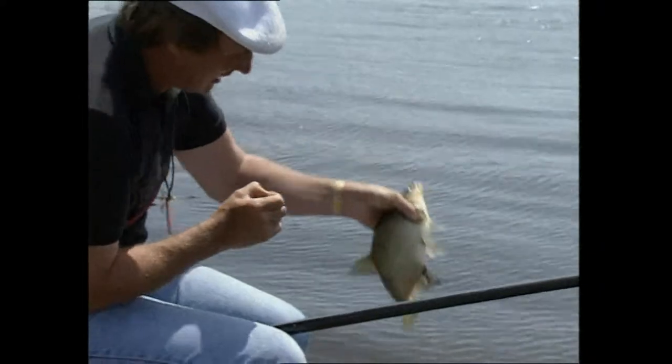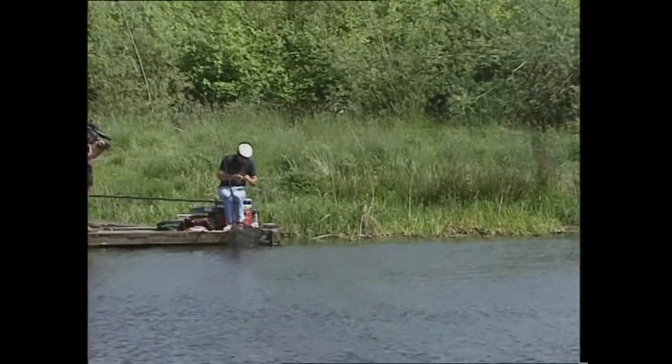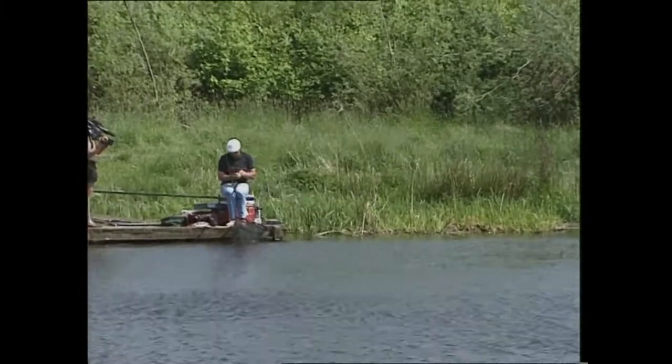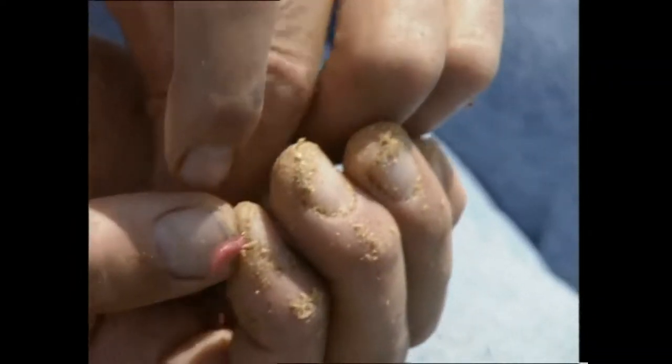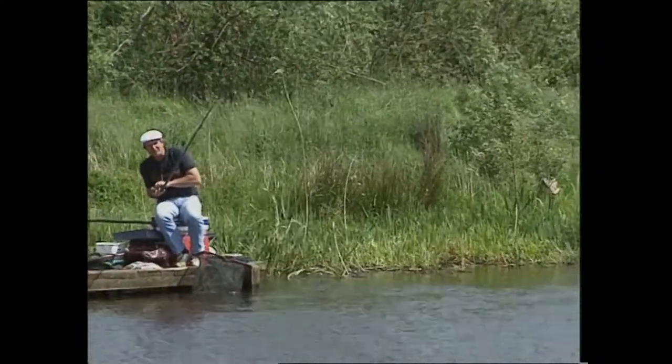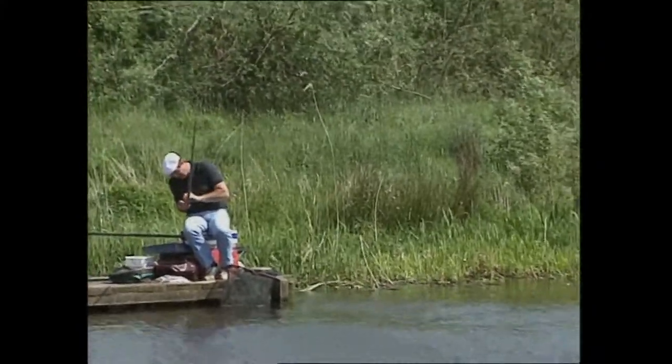There, lovely fish. They're beautiful. So the fishing is good. This is Northern Ireland, and this is exactly what Northern Ireland's like. I mean, even this stage that I'm sitting on, it's probably been here 16 years, but it's still solid.